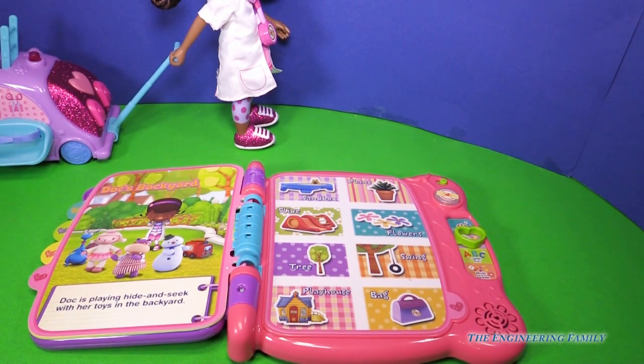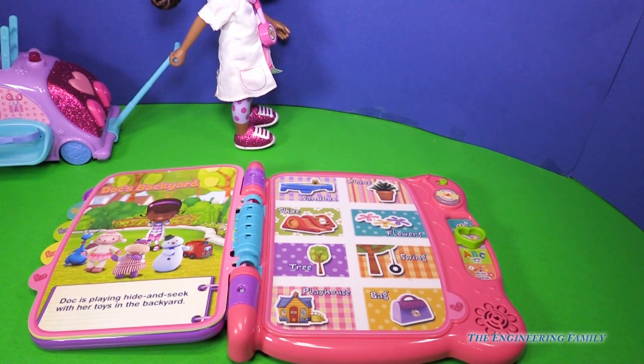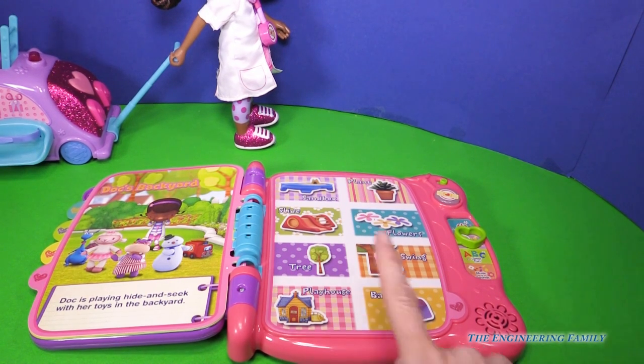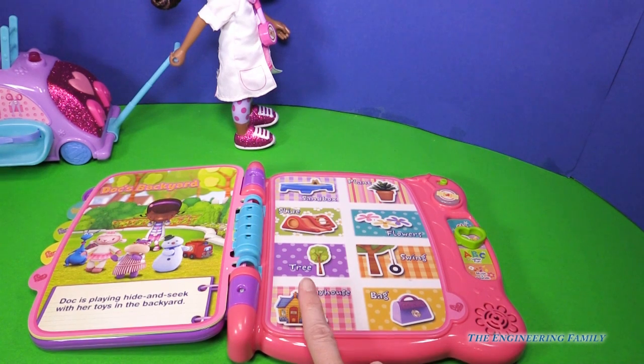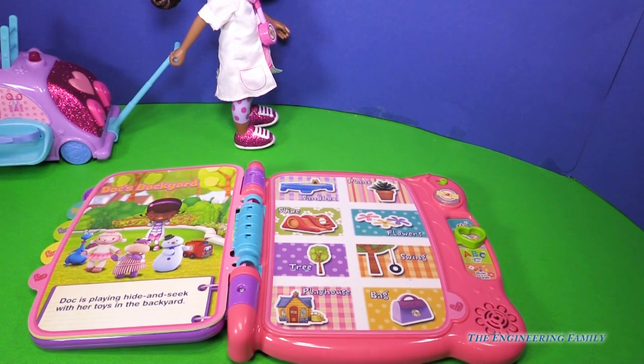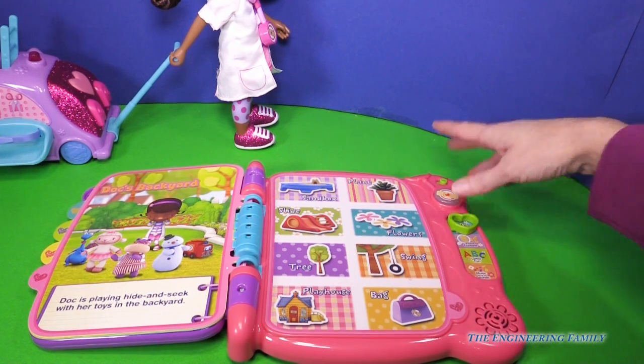And now let's touch her stethoscope. It's question time. Try to find the object. Playhouse. I have to try to find playhouse. I'm going to choose bag, even though I know that's playhouse. That's not right. Please try again. All right, playhouse. Try to find the object. Playhouse. Got it. Great job. Nicely done. All right, I'm going to turn it off, guys.